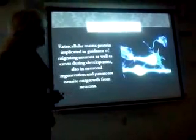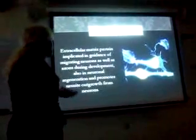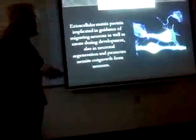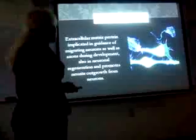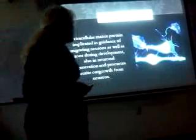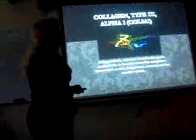Tenascin C, that's the extracellular matrix protein. It's implicated also in guidance of migrating neurons during development, and also in neuronal regeneration, and it promotes neurite outgrowth from neurons.